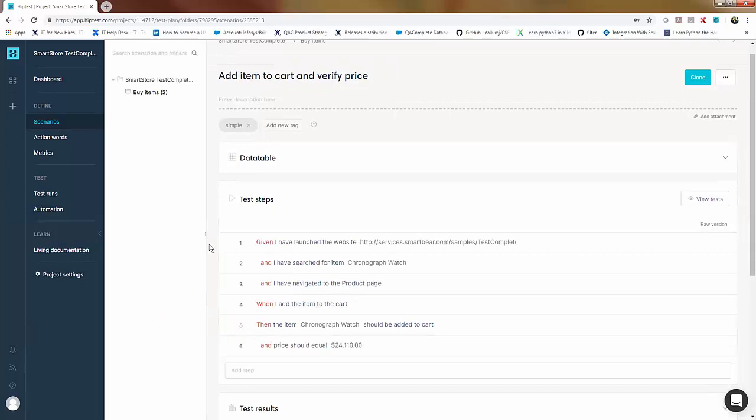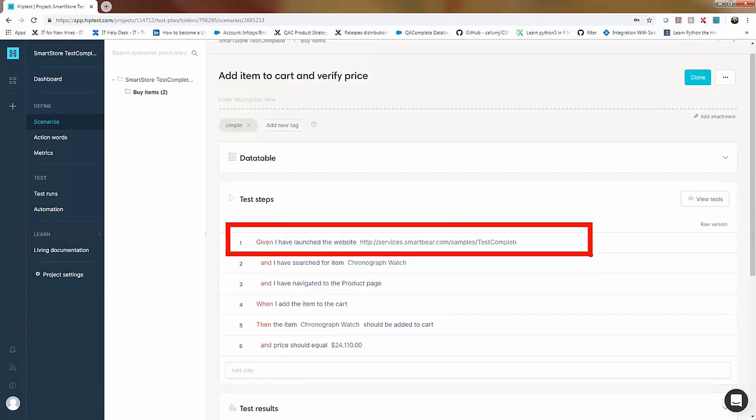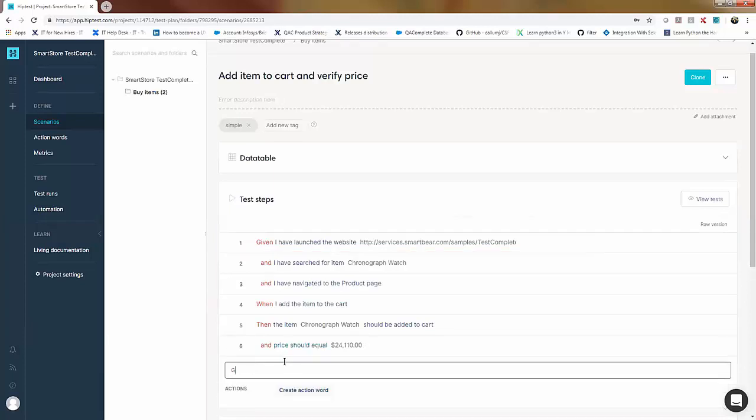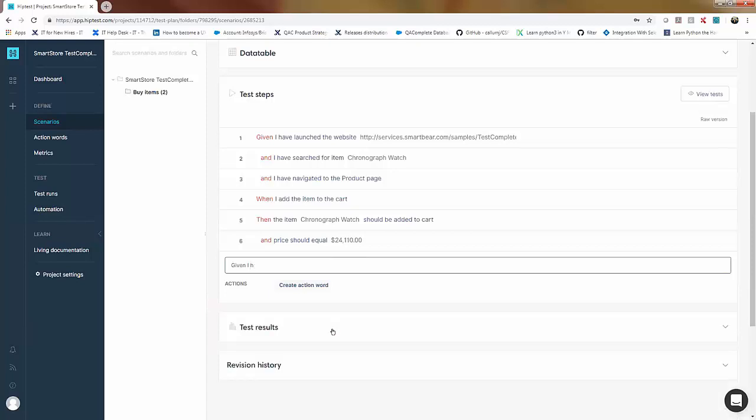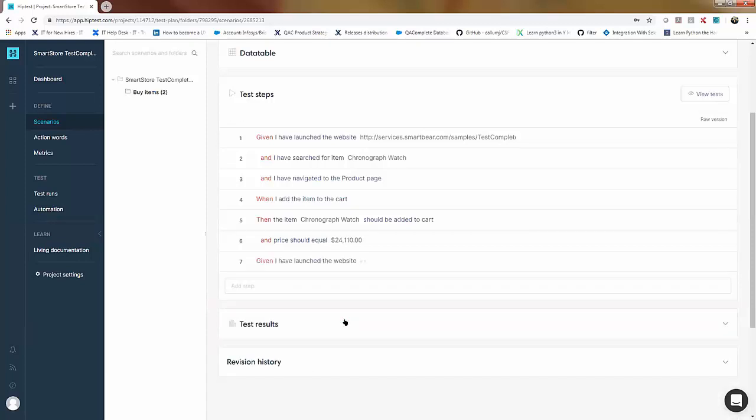But the idea, very simply, is that BDD says, hey, if you have a step like this, you want to reuse that step over and over again in your scenarios, right? I'm always going to have launched my website, right, in that similar language. But if I'm writing from scratch, I'm not benefiting from actually reusing it. But in HipTest, I don't have to write from scratch. I can go ahead and easily reuse any step I have with the suggestions editor, right? So I can simply start typing out a suggestion and click on the thing I want to use, right? Super easy for me to reuse any step I've already created in my project again. Very much like an IntelliSense ability in an IDE, right? You can reuse any function you define.